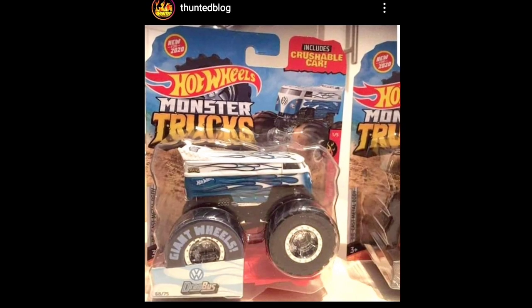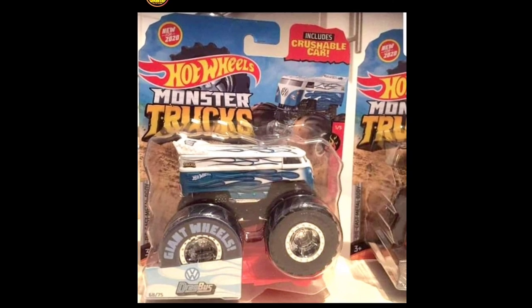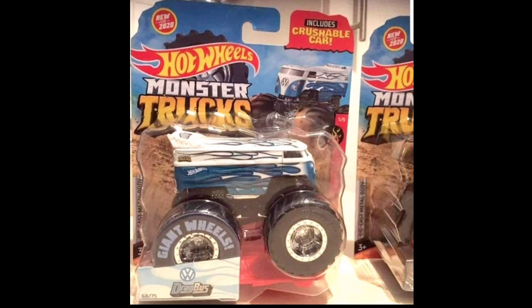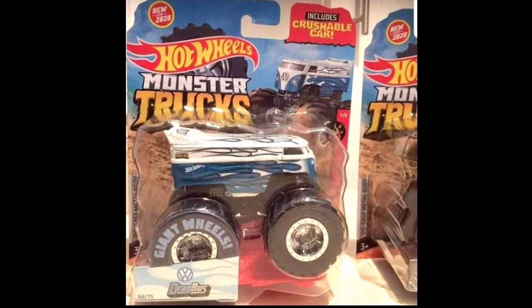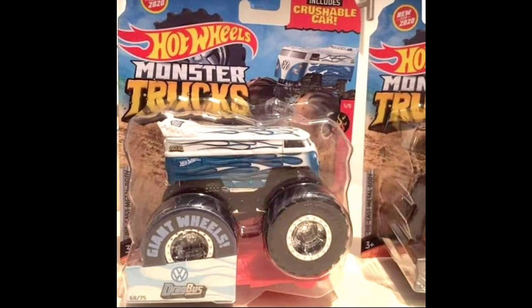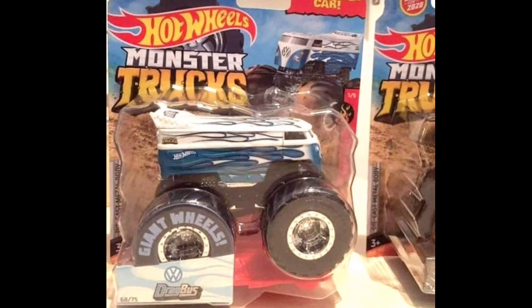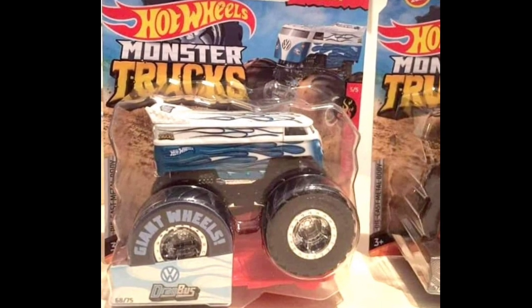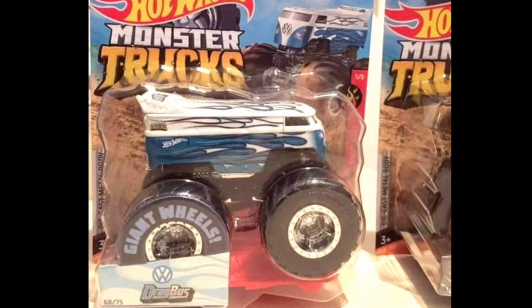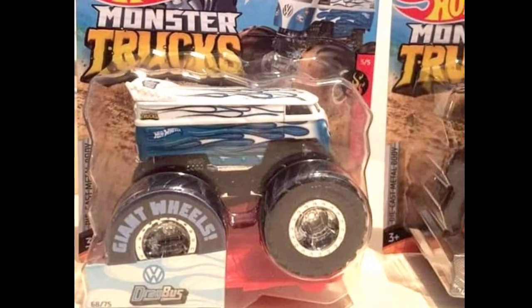And then take a look at this one from T Hunted. Check this one out. A drag bus, not just an ordinary drag bus here. This is now part of the Hot Wheels Monster Truck series. So far this year, Hot Wheels has done a fabulous job with their monster truck lineup. I'm really happy with that Dodge Charger that they've got, and also that Bigfoot, of course. And this one here, the drag bus, really looks magnificent. So another must-have here for collectors.